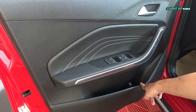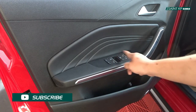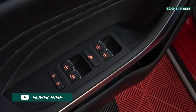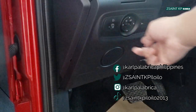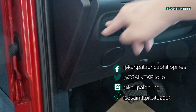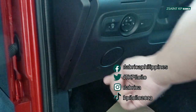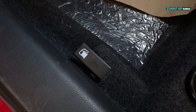Speaker, bottle holder, storage, window controls. All four windows in this car are powered, and all of the windows in this car are fully automatic down. Window lock, central locking, mirror controls, traction control off, headlight adjuster, another speaker right there, and right there is your bonnet release lever. Fuel door release.